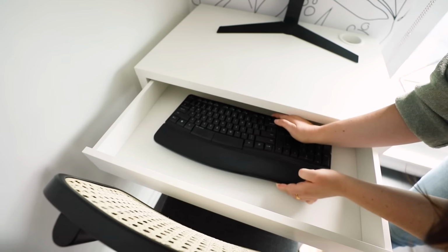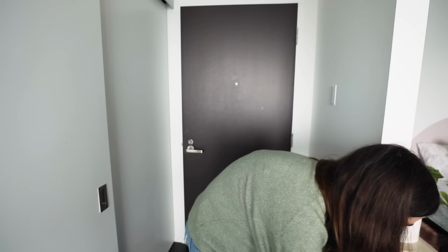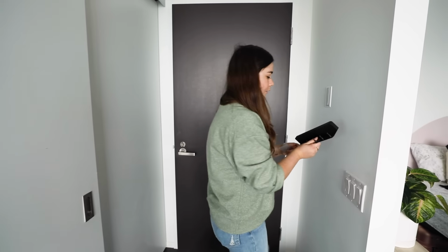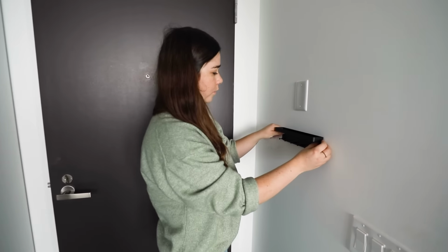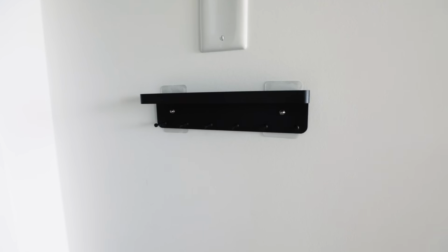Olivia can tuck away her keyboard or her laptop when it's not in use. Again, it's just really trying to find closed storage solutions for her so that she can feel like she's not working when she's living in her space. We are hanging a cute little key shelf with peel and stick hooks. It's gonna go right here. And again, just that extra bit of storage for Olivia.